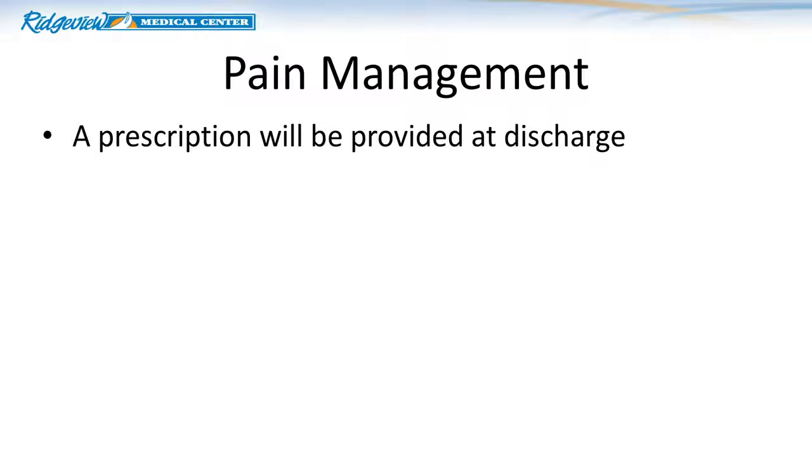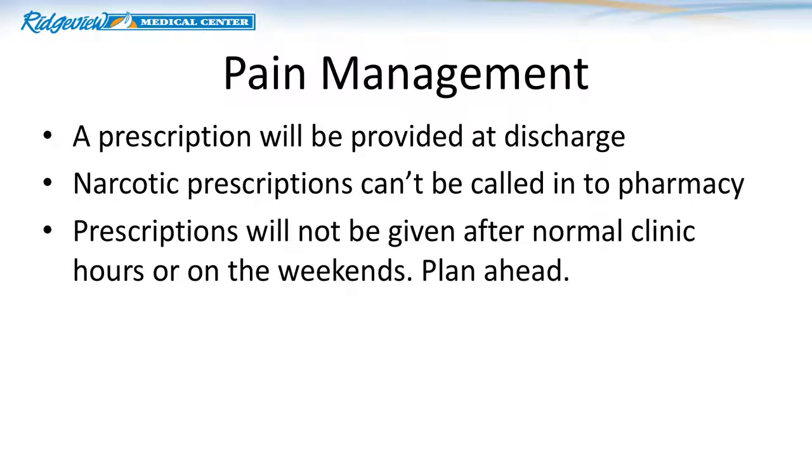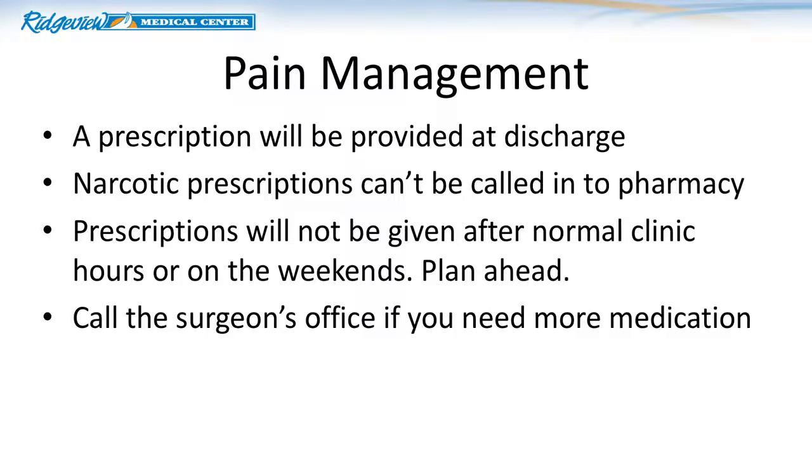How do you get your narcotic prescription filled? A prescription will be provided at discharge. Narcotic prescriptions cannot be called into a pharmacy, and prescriptions will not be given after normal clinic hours or on the weekends. Please plan ahead. Call your surgeon's office by Thursday if you need more medication.